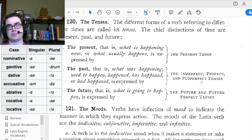The tense first. The tense is what time it's happening in. It also includes something called aspect, which is a little bit more tricky to understand. But the chief distinctions in time are present, past, and future. So the present tense is what is happening now, what usually happens now. The past could be what was happening, what used to happen, what had happened, what has happened, and those get used for imperfect, perfect, and pluperfect tenses. The future, what is going to happen, what will have happened, we get the future and future perfect tenses.